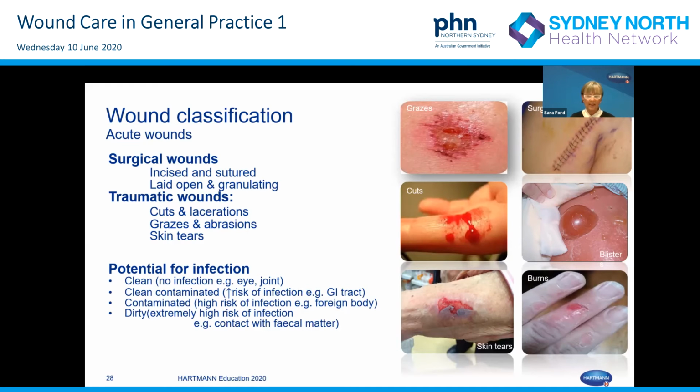Surgical wounds are classified in relation to the potential for infection in the wound. They are considered to be either clean with no infection, for example, an eye or a joint; clean contaminated with an increased risk of infection, such as a gastrointestinal tract; contaminated, where they contain a foreign body or are dirty; or dirty wounds where they have a high risk of infection, such as an anorectal area. And this should be part of the description when documenting the wound in the patient's notes.